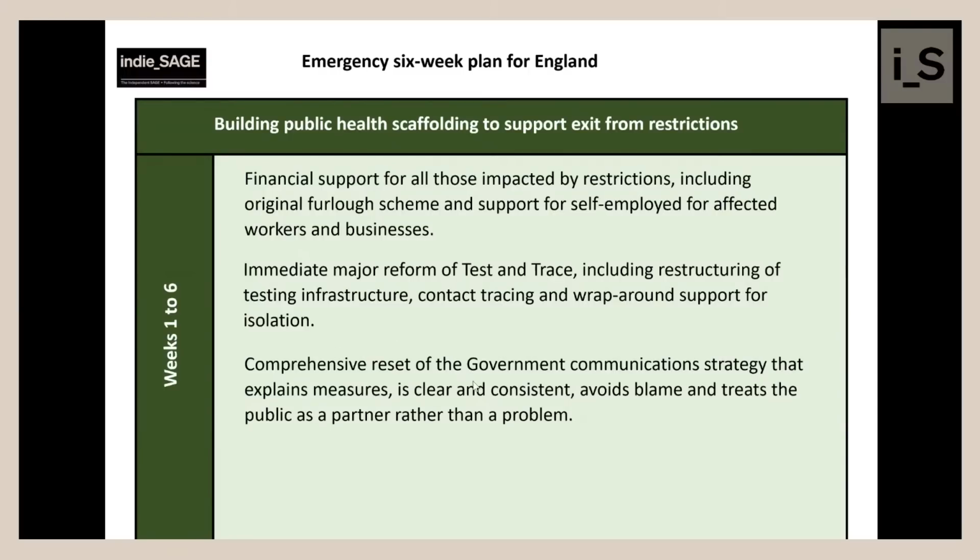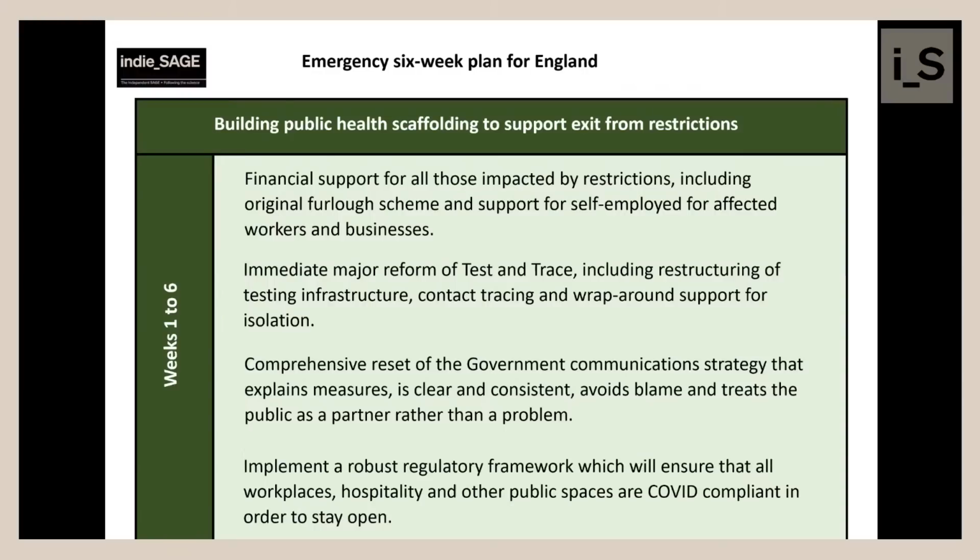So we have to treat each other and the public as a partner and not as a problem. And finally, we have to use these 6 weeks to build a better framework for making sure that spaces are COVID safe. It means making sure that we have the ability to shut down individual venues if they're not following social distancing guidelines, but it also means putting in place a package of support for businesses.